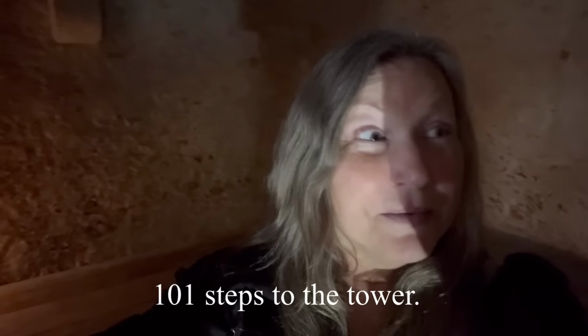Climb some stairs. We have a whole lot more to go.